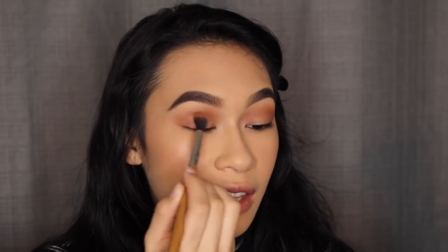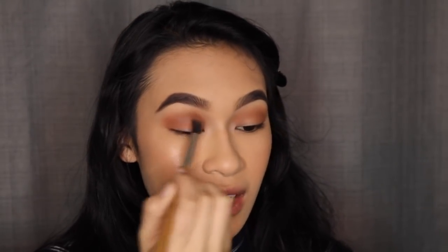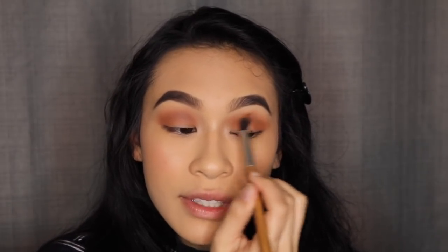This is more of a reddened brown, and I'm hoping that this will give me the intensity that I need, because I think today I might just go in with a matte brown smoky eye because I haven't done that in years. I feel like that used to be my everything, and now it's all about those red tones. So we're going to go back to my roots, and we're going to do a brown smoky eye.